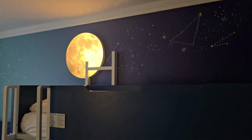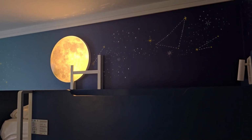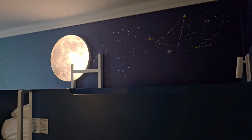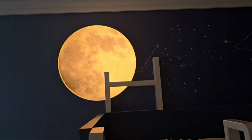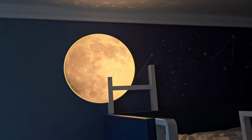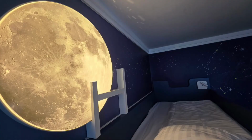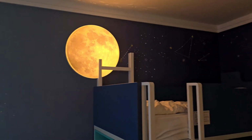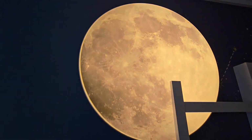There you go. You can have it sort of white. You can change the colour of it. But that's a cool little nightlight. I will see what it's like when it's dark, see what it looks like in a dark room. So I'll put that in now. But that's just a cool little addition. I like that. It actually does look like the moon as well, so that's cool.